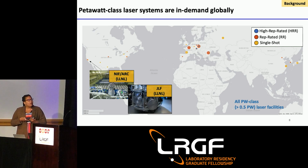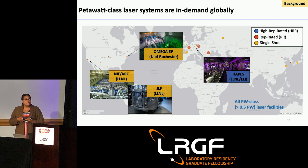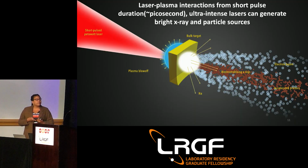I also wanted to point out that my PhD research has been able to span a lot of these facilities through the support of Krell and LRGF. You'll see that some data was taken at NIF ARC, the JLF, which is the Jupiter Laser Facility, a smaller laser facility at Livermore. My PhD has also taken me to Omega EP at the University of Rochester, and most recently to the Hopples Laser in the Czech Republic, which was built in collaboration with Livermore. I'll talk a little bit about each of these facilities and the work I've been able to do at each of them. So you'll see this cartoon again.